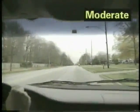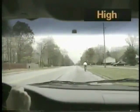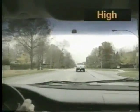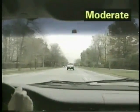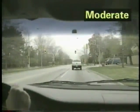The cyclist ahead increases our risk of collision to moderate. The car approaching from the right makes it high, and the passing truck puts us at extreme risk. We reacted by mirror, brake, and blind spot move. A better approach would have been to reduce speed earlier and to move to the lane of least resistance as soon as the truck passed us.